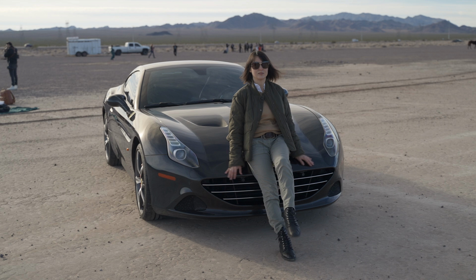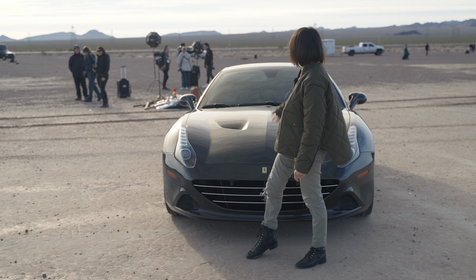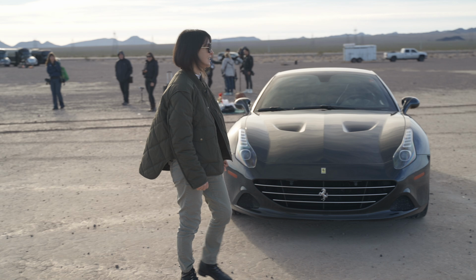So how would you pose your model? Show us. Oh, I would pose her like this. But you have to give us a winning pose, because I mean, this is a competition. Well, I don't want to lay on the car. Yeah, we can't lay on it, because it's a rental car. But a boudoir shoot would be amazing here.